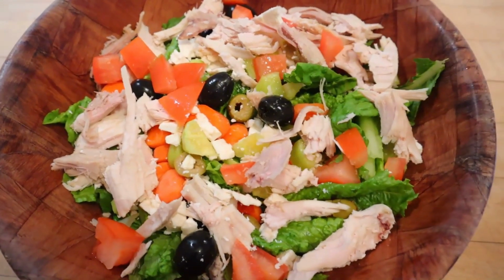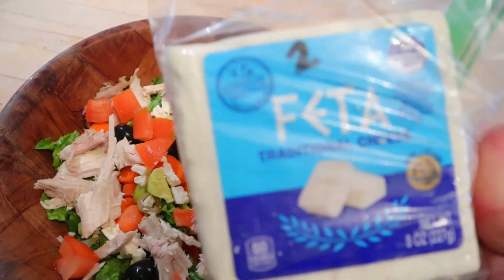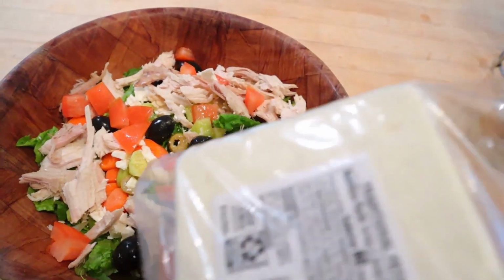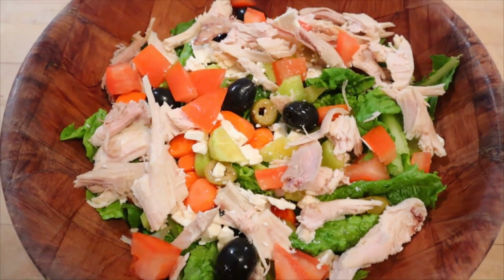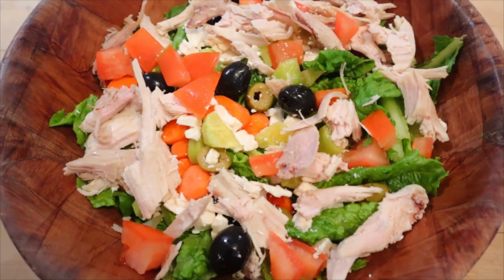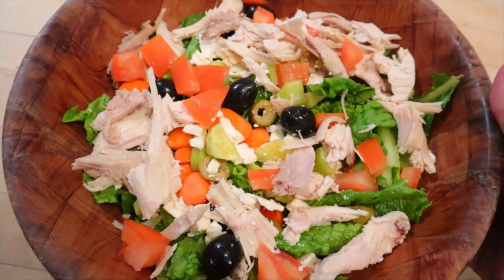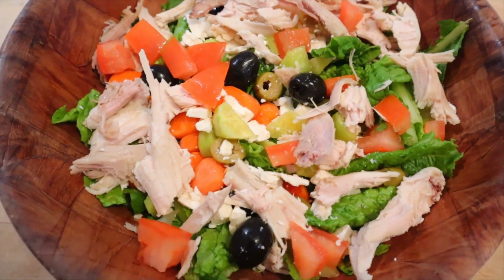And my feta cheese. Let me show you this feta that I get from Aldi. This is my favorite kind. It's only 2 points for a whole ounce and 60 calories. So in this entire thing, it's a little over 300 calories, about 32 grams of protein, and I think 4 points. If I'm counting correctly, I'm going to plug it into my app here in a minute.